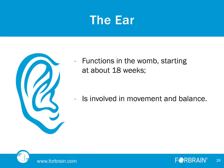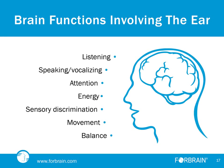The ear actually starts functioning while we're in the womb, at about 4.5 months, and there's evidence that a newborn baby recognizes the sound of his or her mother's voice from that age. The ear is not just involved in sound processing, however. It's also involved in movement and balance. This makes sense when you think that sound localization is dependent on your own sense of spatial orientation. Block one ear and try to run, and you will see how difficult that is. So to recap, the ear is involved in listening, speaking, vocalizing, attention, energy, sensory discrimination, movement, and balance.